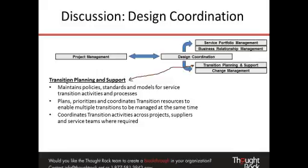So you're doing the same thing essentially as in the design coordination process. You're maintaining all of your policies and standards and models for different transition activities and processes. Its focus is across just transition, but because change within transition has to deal with making sure different types of plans are followed and designs are followed, it's going to have a crossover with design coordination.